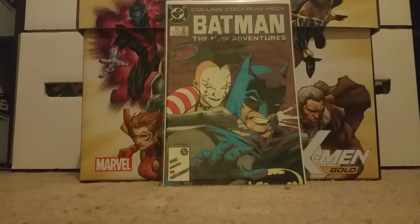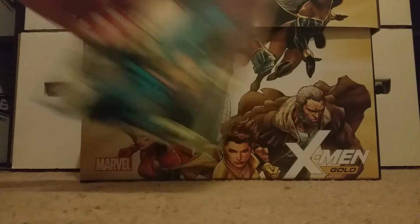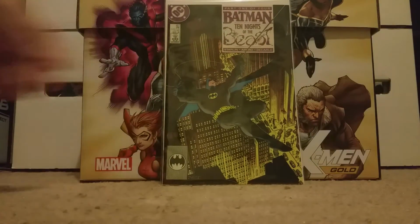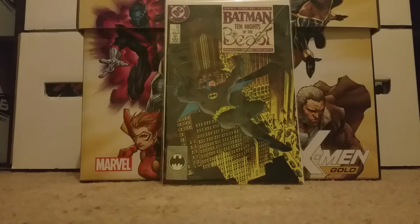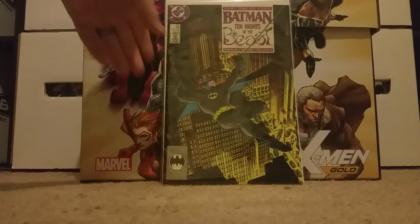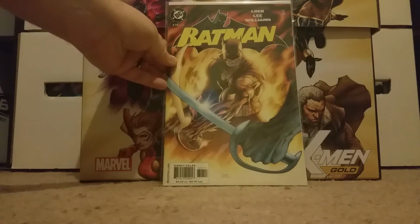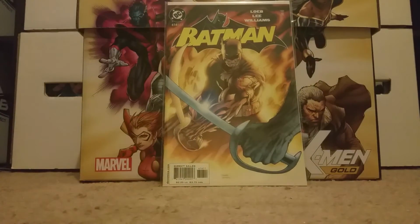Batman #412, first appearance of the Mime. Batman 417, first appearance of the KG Beast. Really glad to have this one now. Batman 616. This is an issue during the Hush story that I almost have the entire run of. I think I need 2 or 3 more issues to complete it. I'm trying to get all of those.